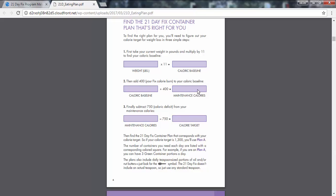So I would then take this number, subtract 750 calories if I want to lose weight. I would not subtract that if I want to maintain my weight. And then if I want to lose weight, this would then be my calorie target. So if I want to maintain my weight, this would be my calorie target.